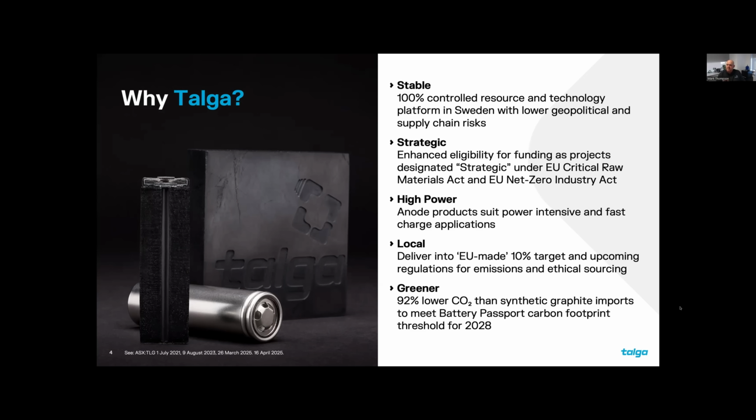We're now designated a strategic project under the EU Critical Raw Materials Act and the Net Zero Industry Act in Europe, but also we're very strategic insofar as being a tier one graphite deposit outside of the Asian supply chain, shall we say. And our material naturally suits high power applications. This is important in delineating from the mass low cost products into the premium sector of the market. That's where we work with power intensive and fast charge applications, which we'll talk about later. By being local to European manufacturers, there are upcoming regulations that impact them, and so that makes us more attractive to them compared to imports.